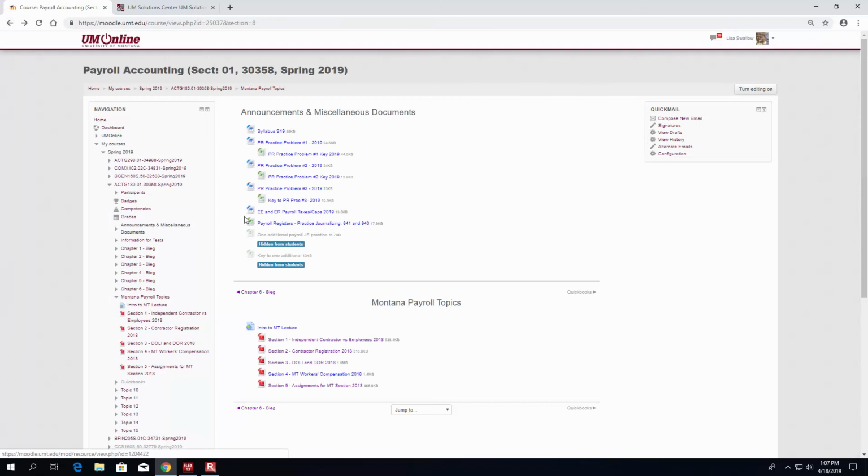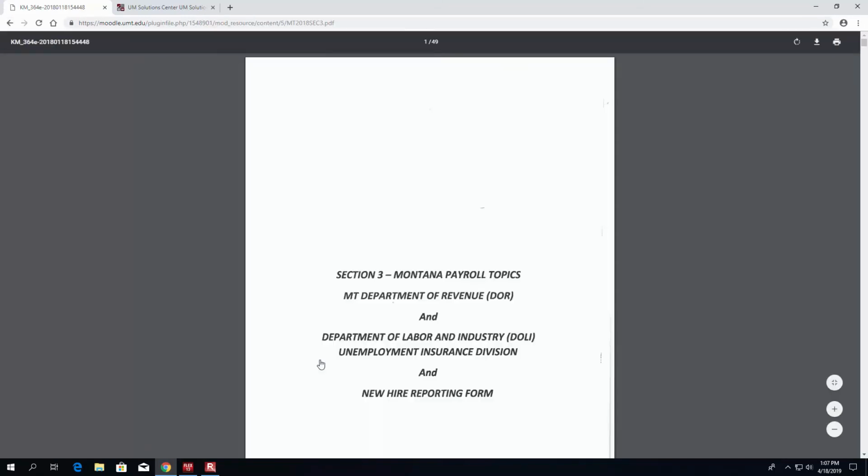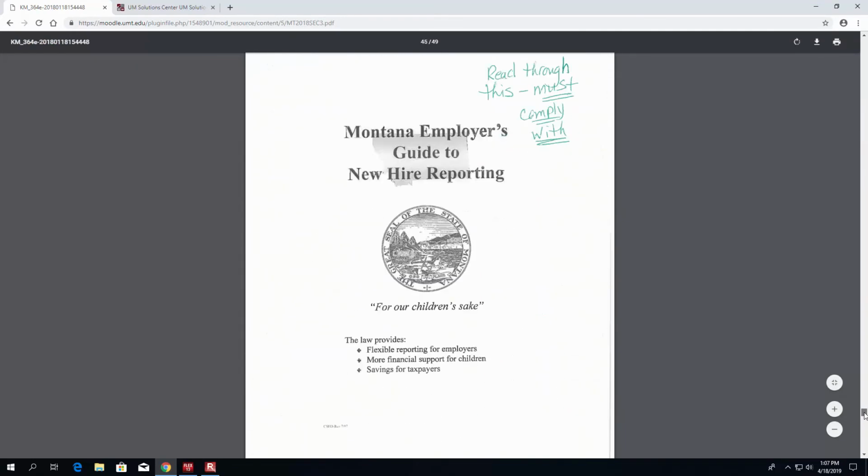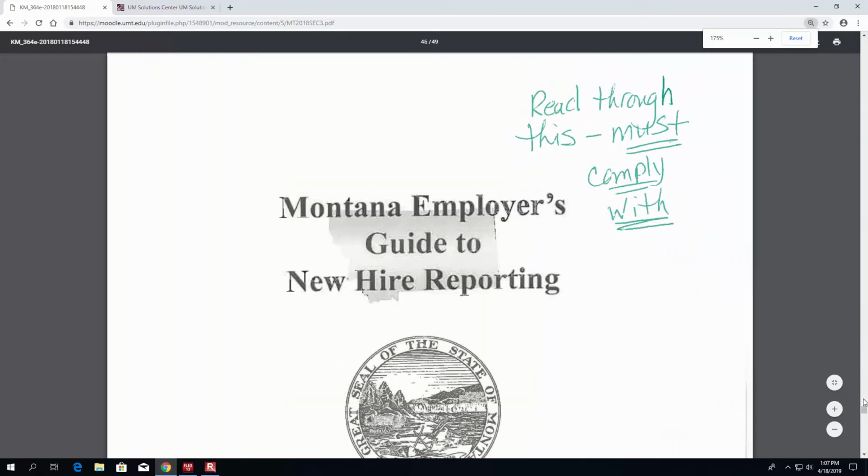All right, let me go back and finish off this section, and then we'll spend some time getting up to speed on assignment number 2. The last thing that I want to talk to you about out of this section doesn't really have anything to do with DOLI or DOR, I just didn't know where to put it. Anybody remember what this is all about? Yeah, what's this?